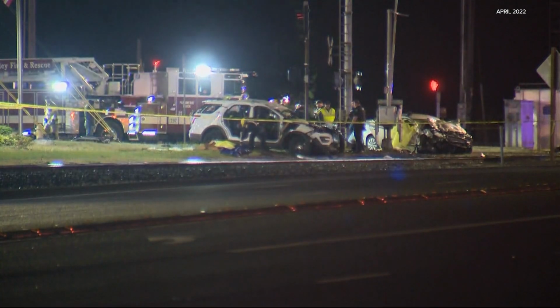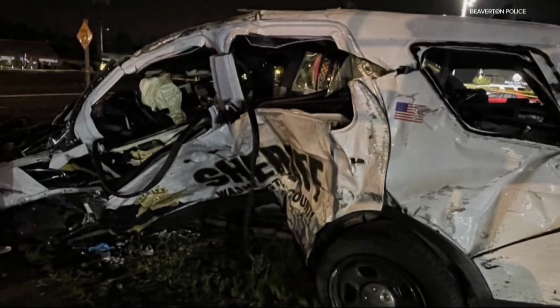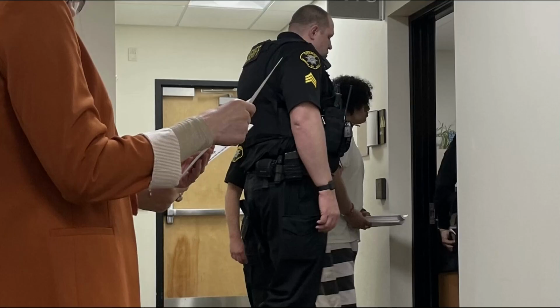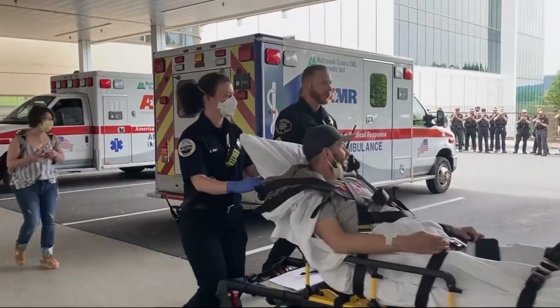It was the early hours of April 27th, 2022. Trotter was responding to a call about a drunk driver. Moments later, a different drunk driver crashed into the driver's side of his patrol car. Five teenagers were inside the car. Two of them died. The driver of that car pled guilty last year and was sentenced to 25 years in jail. The crash left Trotter in the hospital for 41 days.